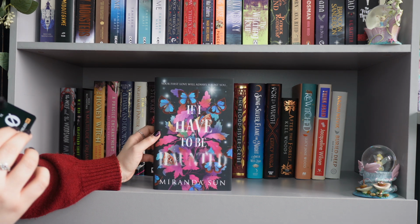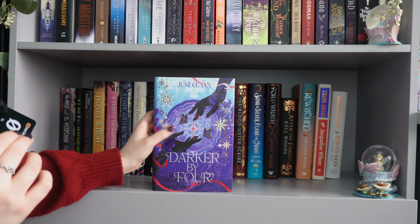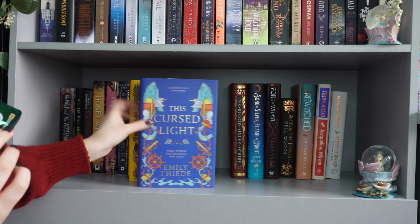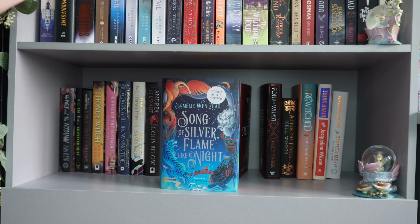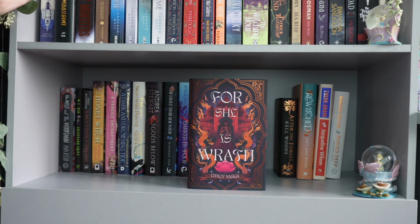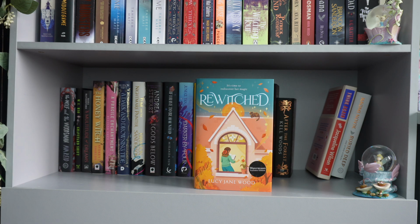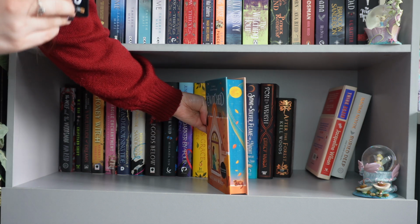I then have If I Have to Be Haunted by Miranda Sun, Darker by Four by June C.L. Tan, This Vicious Grace and This Cursed Light by Emily Thiede. I believe this is a duology. Ink Blood Sister Scribe by Emma Torres, Song of Silver, Flame Like Night by Amélie Wen Zhao, For She Is Wrath by Emily Varga, After the Forest by Kell Woods, Rewitched by Lucy Jane Wood, and this is the Waterstones edition. I really love the sprayed edges on this one.